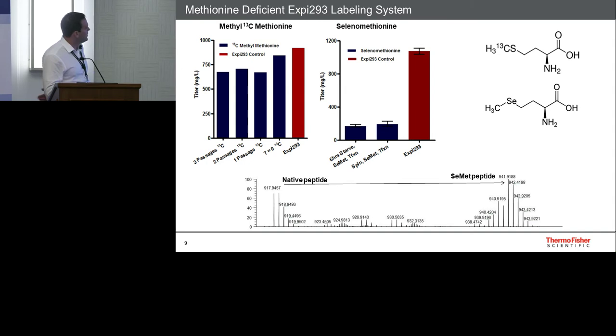of your 13C methionine. Selenomethionine is a little bit of a different story. It's well known that that's fairly toxic to cells. So we do take a significant hit on titer, but compared to some of the legacy systems where those titers would be close to zero, 200 mg per liter is still quite good. So again, taking a significant hit, but still being able to have a fair amount of protein there.